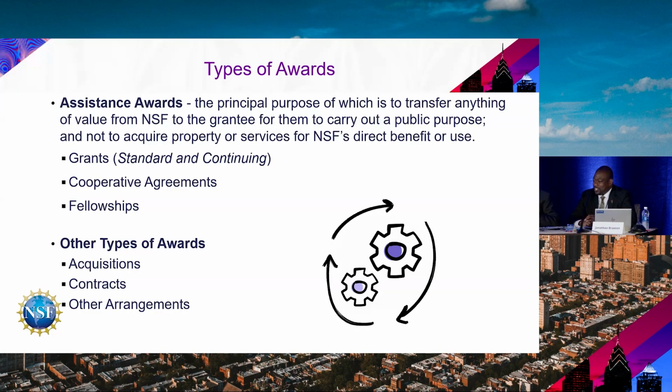Okay, so as Jeremy has mentioned, you've gone through the proposal submission process, you've been through merit review, you've been approved, you're ready to receive your award notice, right? You're done. Unfortunately, that's not the case. There's yet another level. And so types of awards, we all know, assistance awards and other types of awards. We have grants, cooperative agreements, and fellowships.